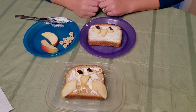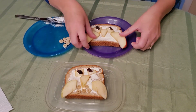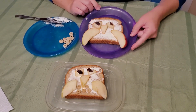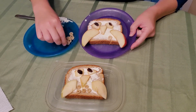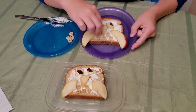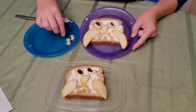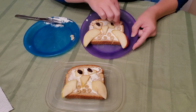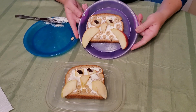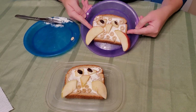Next, we know that owls have wings, so I'm going to take my apple slices and use them to create wings for my owl. And owls have feathers, so I'm going to use my Cheerios to make it look like the owl's feathers on its stomach. And you can even add feathers up on its face. Kind of like this. There. Now I have a fun, yummy owl snack that I am going to eat.